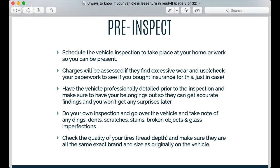And always have the vehicle professionally detailed prior to the scheduled inspection date, and clean out all your personal belongings, because the inspector will not be able to touch any of your personal stuff, and you just want it to go as smoothly as possible. So get all your things out.